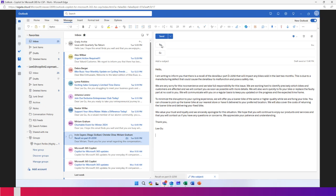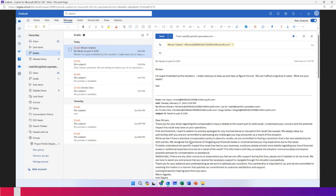So I'm going to go and select drafts, because in here, Lee has a draft to his assistant. And we can see it: Miriam, I'm super frustrated by this situation. I really need you to step up and help us figure this out. We can't afford a big drop in sales. What's your idea? So looks like the pressure is getting to Lee a little bit.